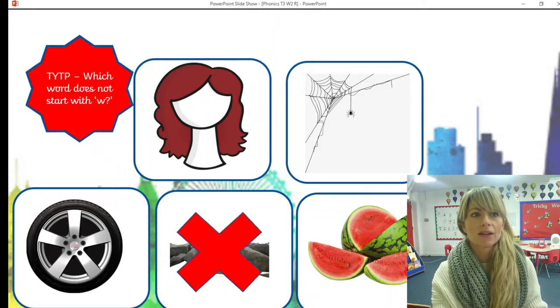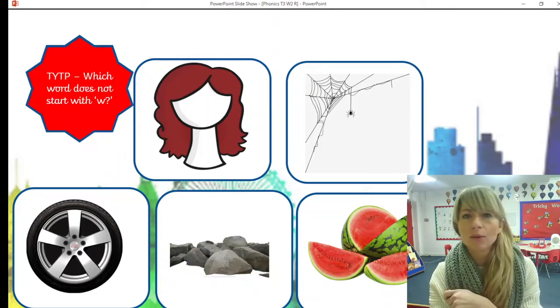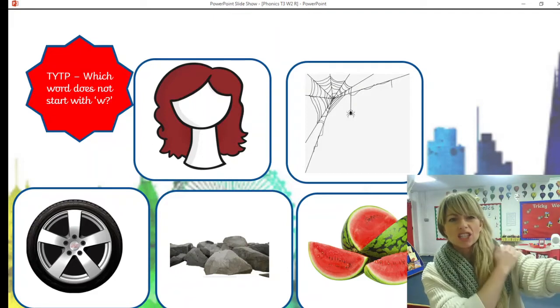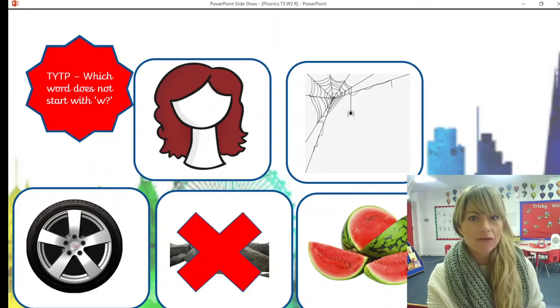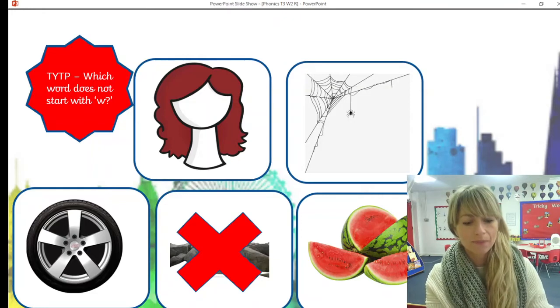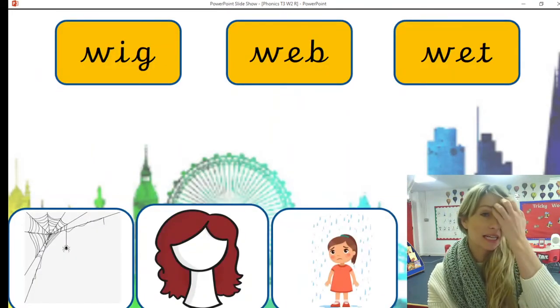Let's have a look. You're right, it's rocks. They start with r, rocks. Good job if you spotted the cheeky rocks trying to pretend to be a wh, because we don't call them wocks. Fantastic. Okay, now let's have a look at these pictures and these words.